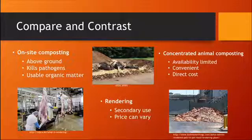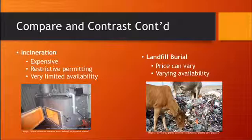Rendering animal bodies creates a secondary use for the carcass, unlike on-farm burial. However, the cost for rendering can vary. Incineration is a much more expensive option compared to on-farm burial. It is also subject to restrictive permitting. Also, unlike on-farm burial, there is very limited availability and access to animal incineration facilities.